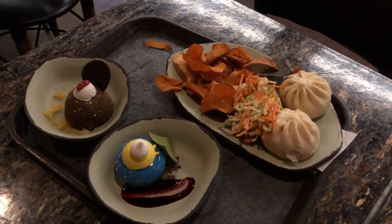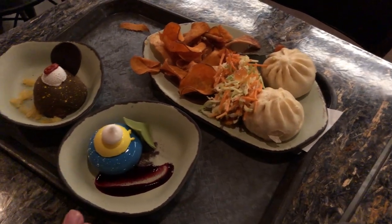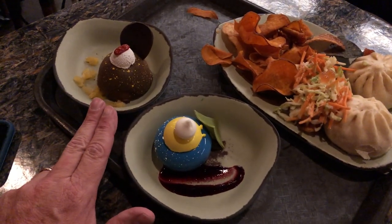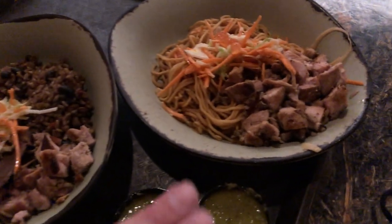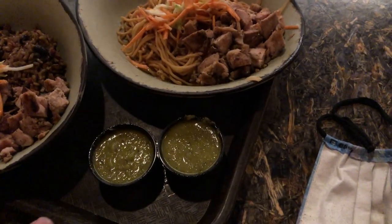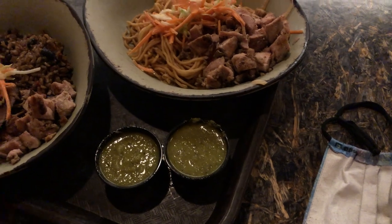Okay, so this is what we are dealing with. We did get an adult's pods, cheeseburger pods. We got the duck butt, as me and Michelle like to call it. We got a chocolate mousse right over here. And then over on this plate, we got the black beans and rice with chicken and beef. And then over here, the noodles with just the chicken. And this is the charred green onion. I know, me eating charred green onion sauce on top of our bowls.